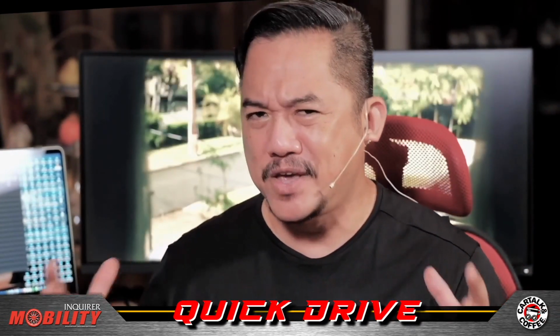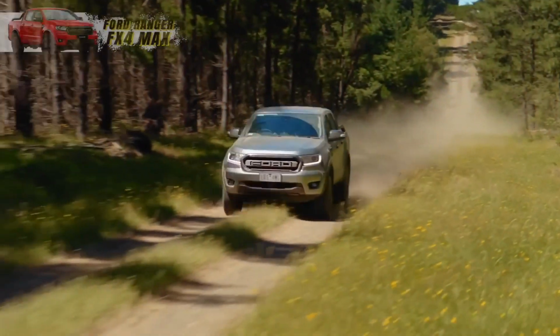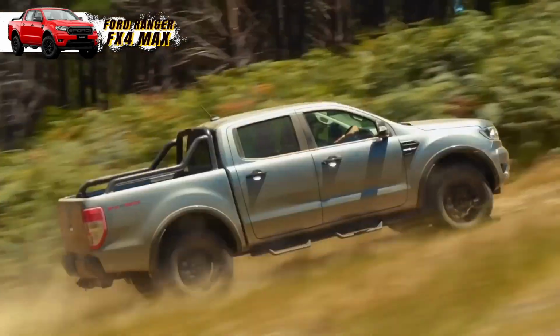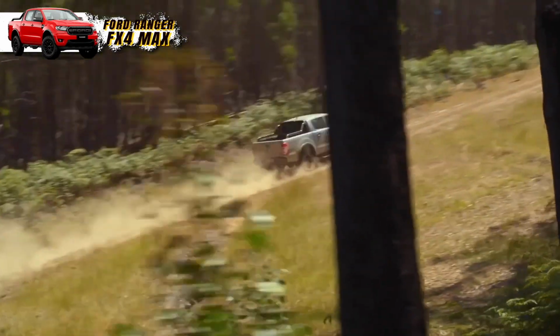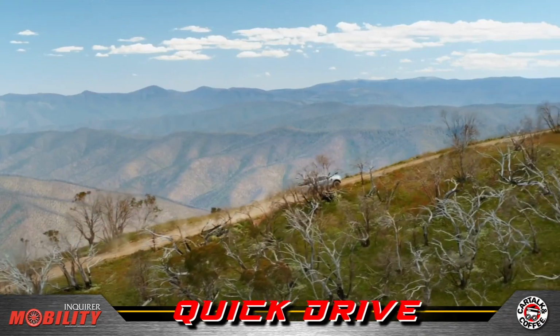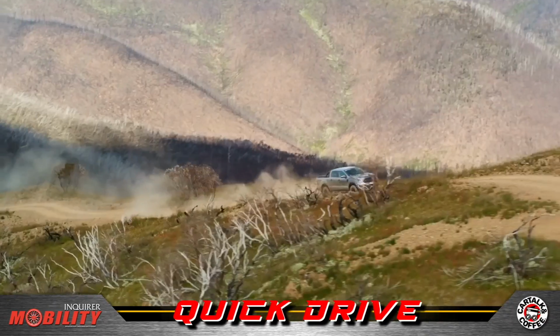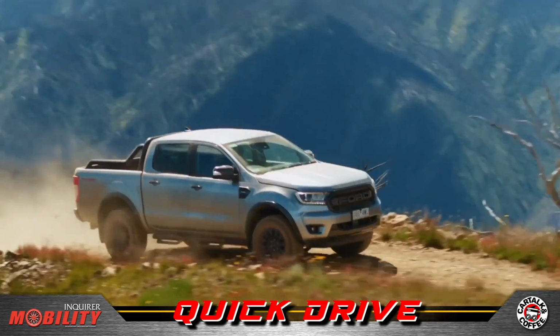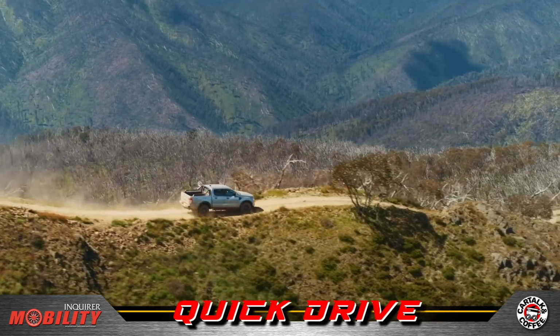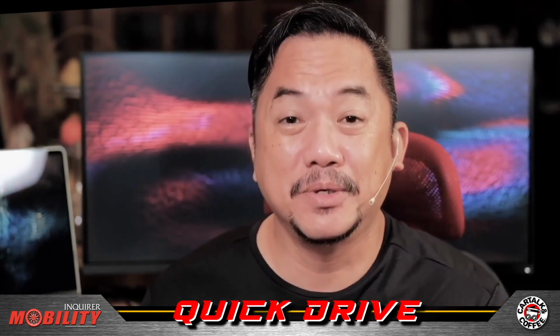And today we get to feature one of the most capable pickups in the market, the Ford Ranger FX4 MAX. Now, it would be really interesting to know that Ford has the widest range of pickup variants in the market. They got 14. Count that, 14. And the reason behind that is that they've got a Ford Ranger for every preference in terms of aesthetics, performance, features, amenities, the budget, and any combination thereof. There's got to be a Ford Ranger configured exactly the way you want it.